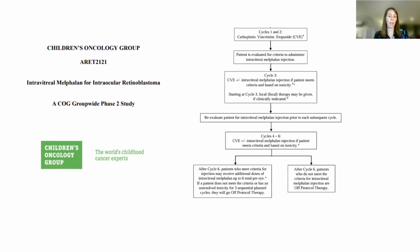Then after cycle 6, patients who meet criteria for injection may receive additional doses of intravitreal chemotherapy for up to 6 total per eye. We at Children's Wisconsin are one of the centers who currently have this clinical trial open and enrolling, so please don't hesitate to reach out to us or any enrolling center if you think you may have an eligible patient.